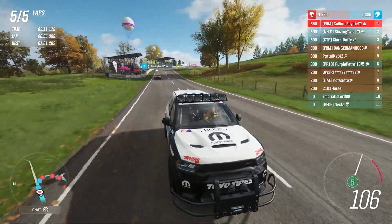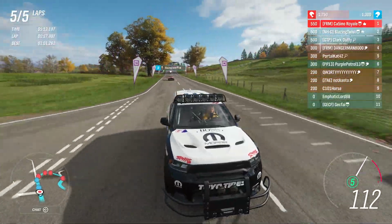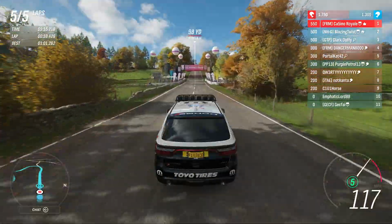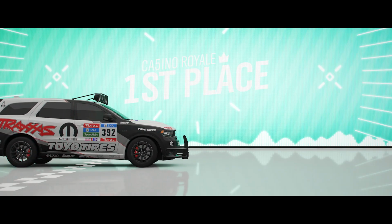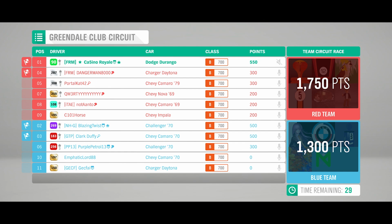Onto the start-finish straight we go. There is nothing to challenge the Durango for a victory here. This is turning out to be quite a shrewd decision by me to go for the silly vehicle and downgrade it. I mean, yeah, it drives pretty well, considering the only things I've done is made it heavier and add a wing on it. It's literally all I've done is made it heavier and add a wing on it.